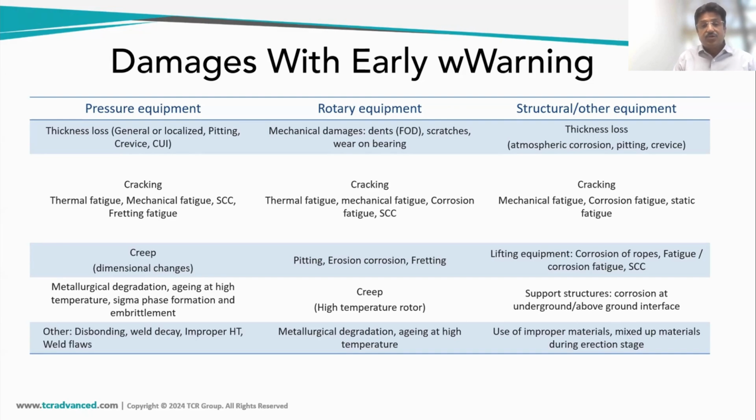Cracking can occur because of thermal fatigue, mechanical fatigue, stress corrosion cracking, fretting fatigue, corrosion fatigue. There are many cracking mechanisms, but these are the major ones. Then you have creep damage, which is also associated with dimensional change. And there is metallurgical degradation with the aging effect, which is gaining a lot of attention in today's high temperature components like heaters, boilers, and equipment which are operating at more than 300 degrees centigrade. And there are other damages like disbonding, oil decay, improper heat treatment, weld flaws.